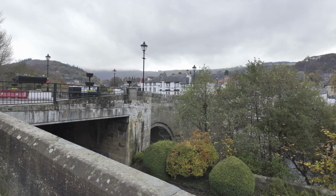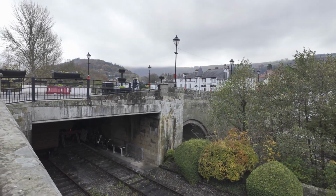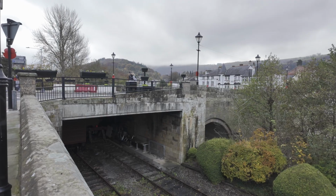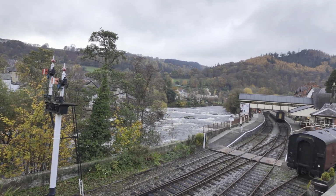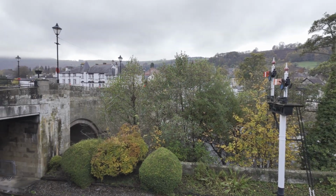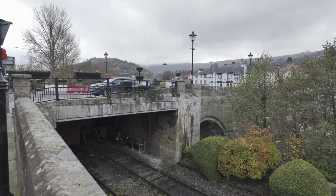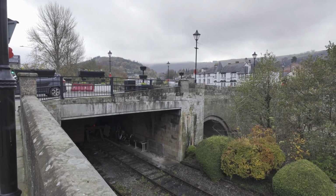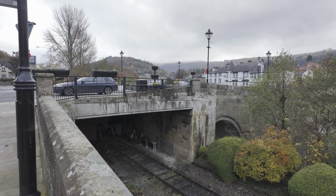So the present bridge, this part here, was extended in 1860. This extra arch was put in to take in the new railway. This railway used to run from here all the way through Cefn Mawr, and you can now walk along parts of the railway. It's like a Sustrans route, so you can walk or cycle along it. So let's have a walk over there.